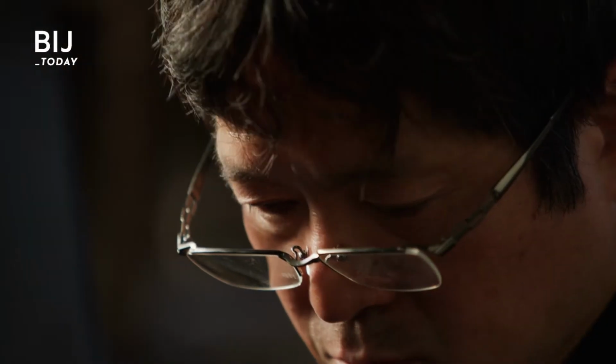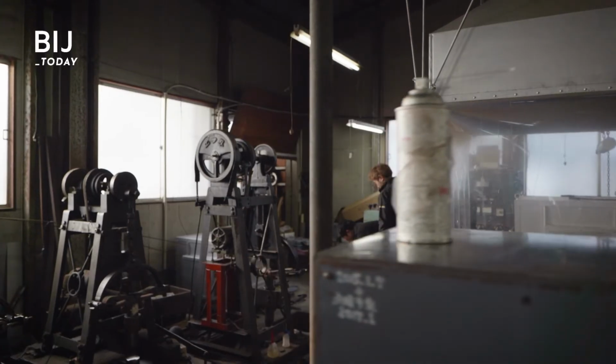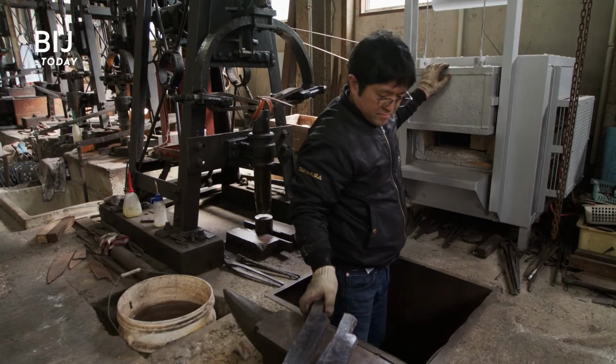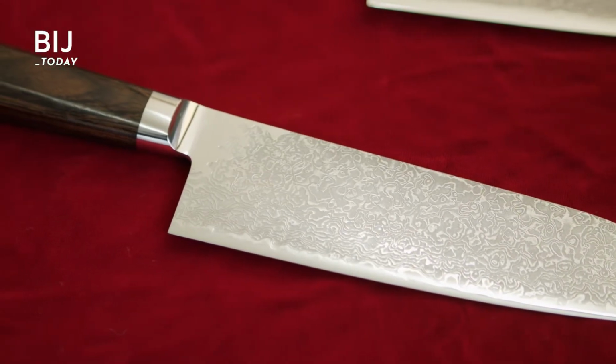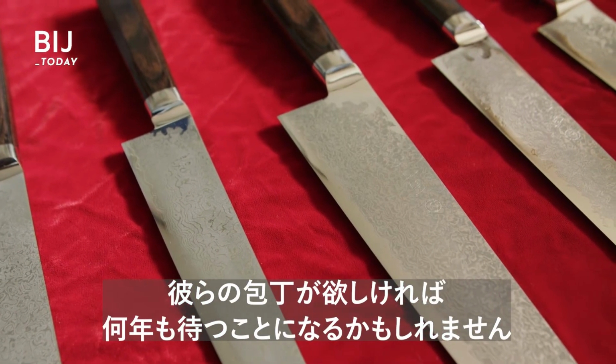Professional chef or not, getting your hands on one of Takamura's knives could take years.